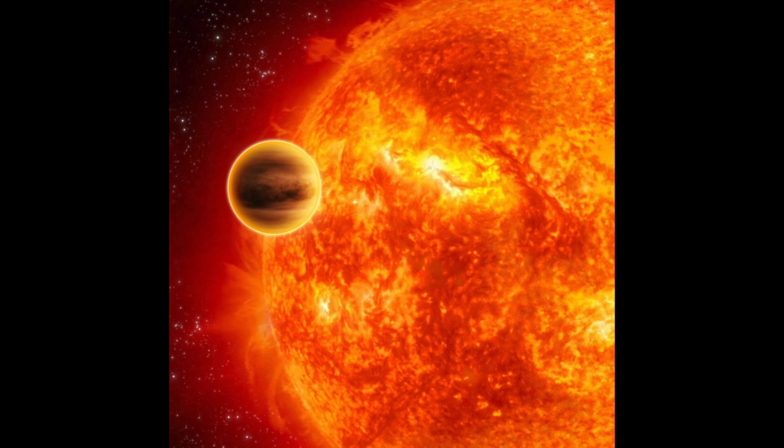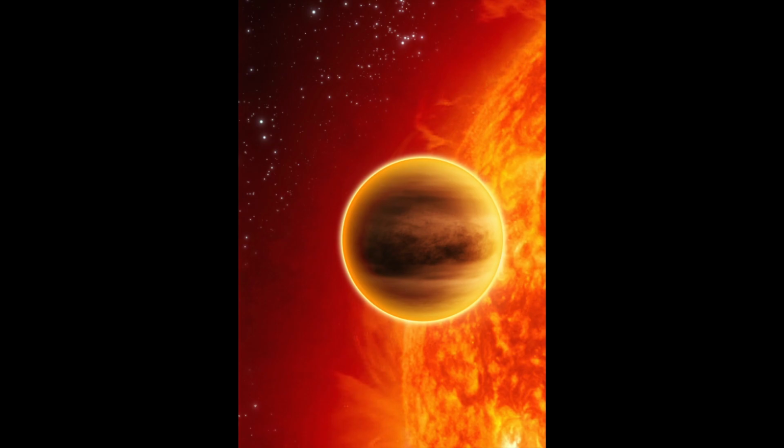However, the first confirmed discovery of an exoplanet was around a pulsar called PSR B1257+12. A pulsar is a rapidly spinning dead supernova, a star that has exploded. The next discovery of a planet orbiting a star like our Sun was 51 Pegasi b, a Jupiter-sized world 20 times closer to its Sun than Earth is to our Sun.